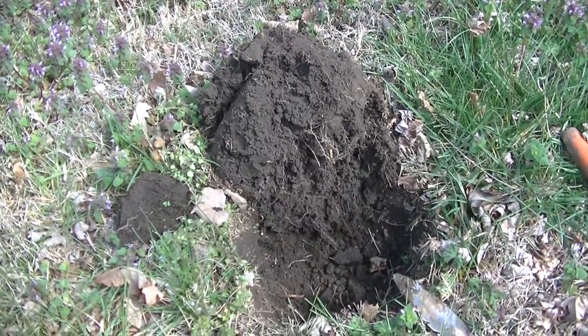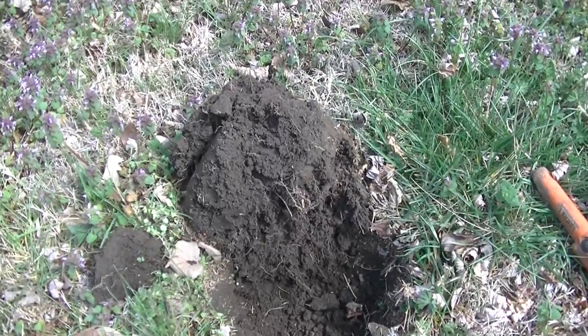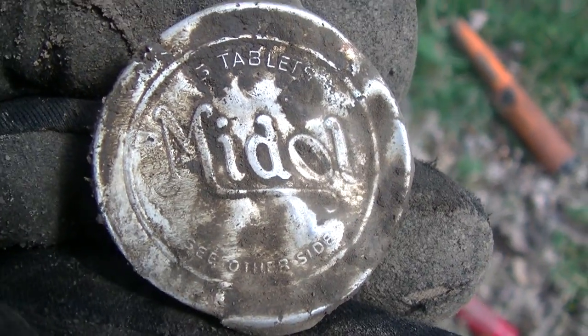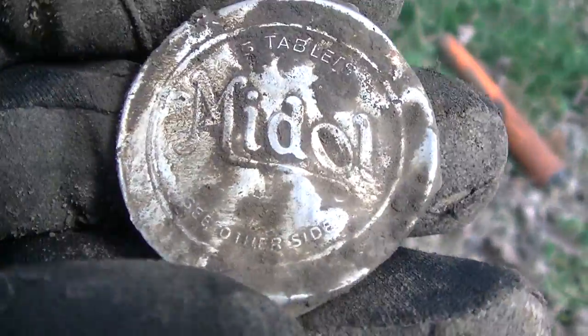This was another good Indian signal. I dug it and usually don't get excited. In fact, I usually get disgusted at lids, but this one's pretty cool. Midol tablets. It's the other side. So, anyway, that's cool. We'll see what else we can get.